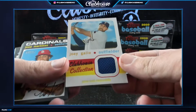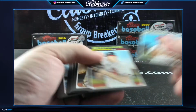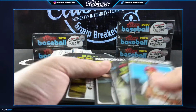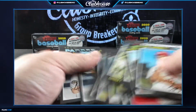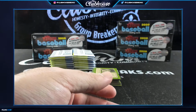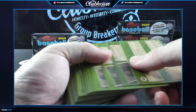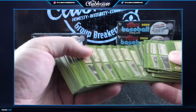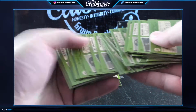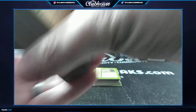And Joey Gallo for the Texas Rangers. Isaac Alpert. So jersey on that, or yeah, relic jersey. That one. So far, this box, or this case, sorry, all of the variations have been backwards, but I'll still write them like this. You guys can see with me, and then Matt will pull out high numbers.